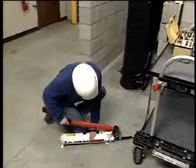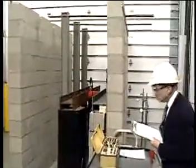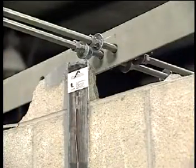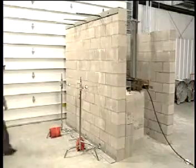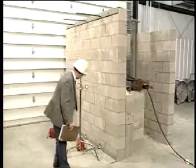At 14,000 pounds of force, the walls failed due to shear failure of the masonry block. However, the reinforcer and the epoxy bond remained intact. A second test proved again that the reinforcer withstood 14,000 pounds of force when the block failed due to shear. A third test determined the amount of force required to fail a non-reinforced block wall.